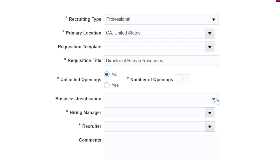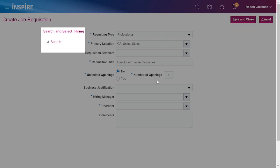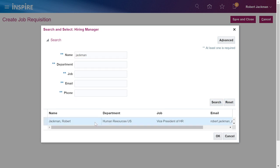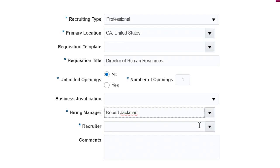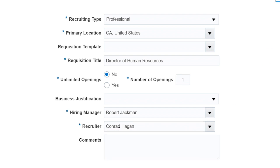I can choose a business justification if I wanted to. I can go ahead and put in my hiring manager. I'm going to go ahead and search to make sure that I select the right individual. And if there is a recruiter, I'm going to go ahead and put in Conrad Hagen. That's my recruiter, and save and close. Now, very quickly and easily, I was able to create my Director of HR requisition.